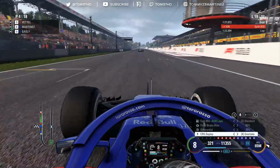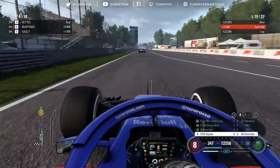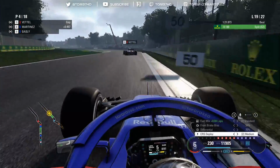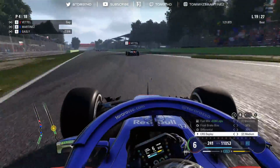Raikkonen fastest lap. We need to pick up the DRS on Sebastian. I think I'm too far back here for a move. We are going to gain, but not enough, so I'm going to save some ERS. Looks like Gasly's managed to break away from the battle behind, which I'm very impressed with. He's done the job, he's got past, and he's staying ahead. So hopefully, you never know.